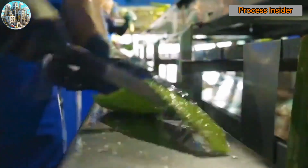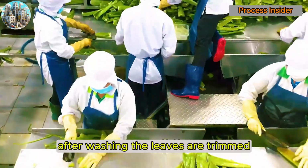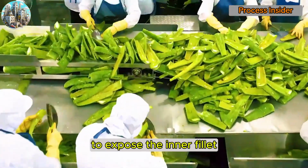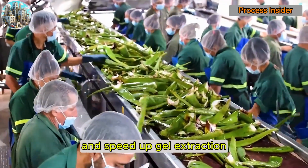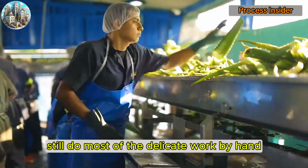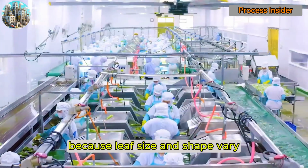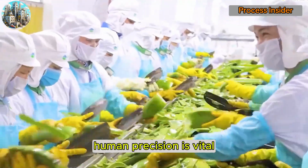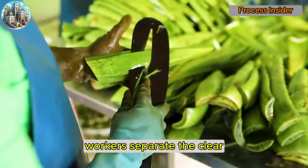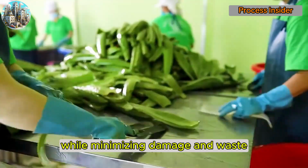After washing, the leaves are trimmed. Technicians remove the base and the serrated edges to expose the inner fillet and speed up gel extraction. While machines assist with handling and consistency, trained workers still do most of the delicate work by hand. Because leaf size and shape vary, human precision is vital. Using sharp tools and practiced technique, workers separate the clear, pearly gel from the outer rind, while minimizing damage and waste.